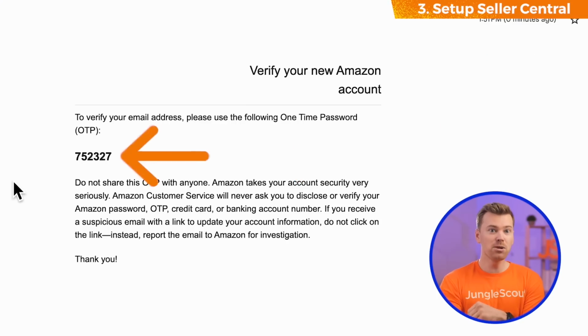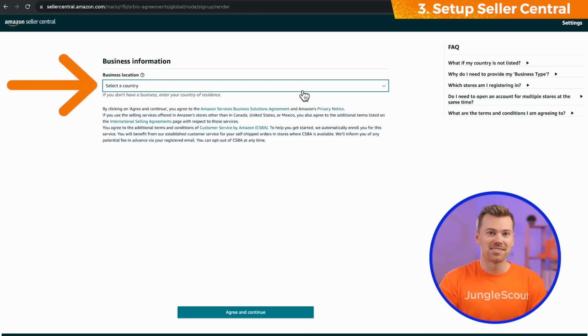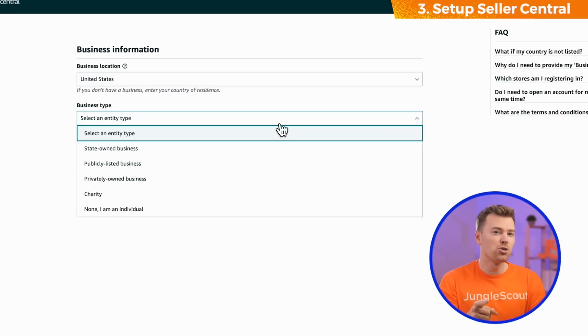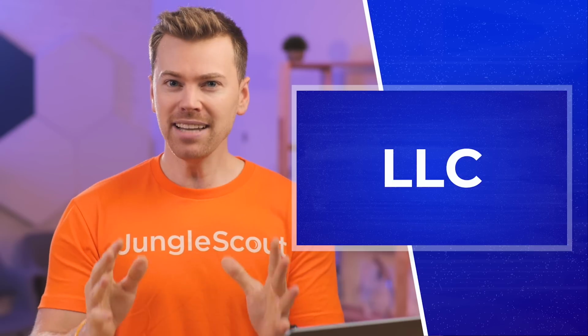After this, Amazon will send you a verification code to confirm your new account. Then in the account setup, you'll first start by entering your country or business location. Next up is your business type. Which one you choose will just depend on whether or not you already have an LLC. So now let's talk about that.